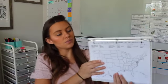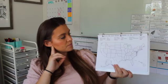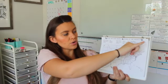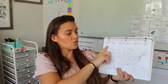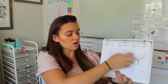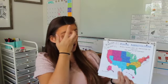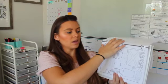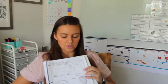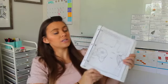So here we have their map, color each region according to the instructions. So New England, they're going to color New England red, the Mid-Atlantic orange, the South yellow. All the different areas are going to be colored a different color. And then here I have their postal abbreviations, and I also have this map here just because that way they can know a little bit better what goes where as we go along. But then we get to this page, and again, like I said, this is super easy, super simple.